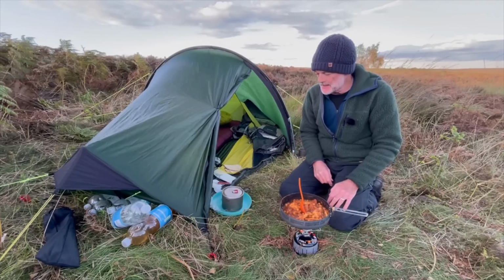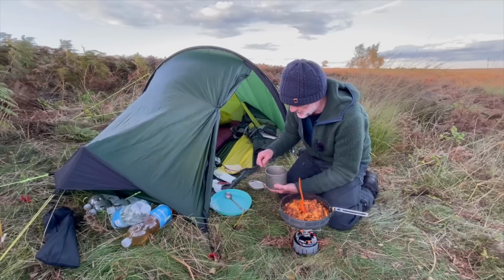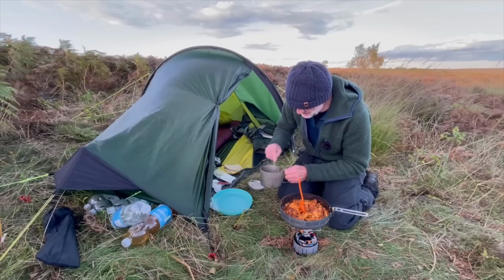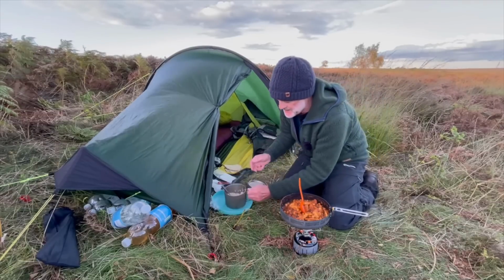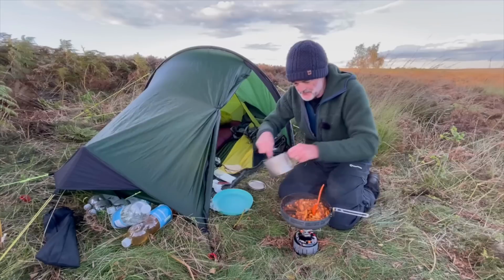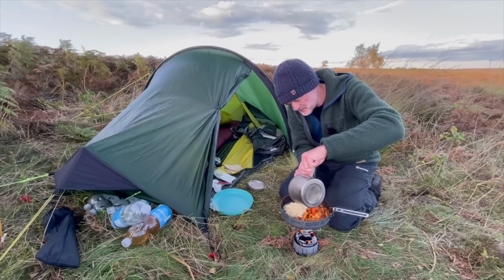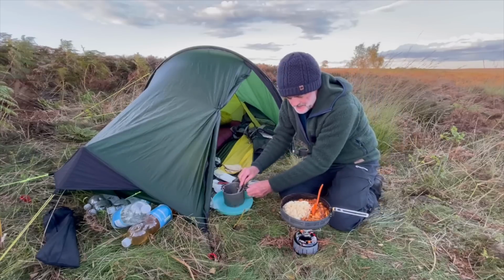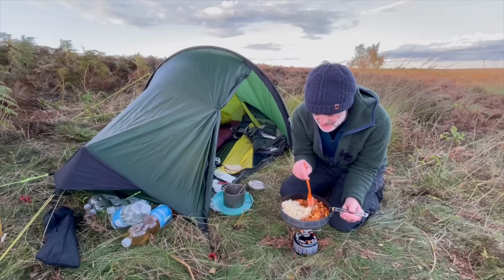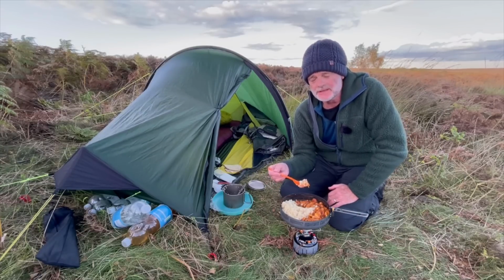Well, my couscous has been in here for 5 minutes. Ooh, looks okay. So I'm just going to dump that in. So yeah, that'll soak up all the spices and the sauce. But yeah, that were easy to do, that couscous. It was easier than rice.